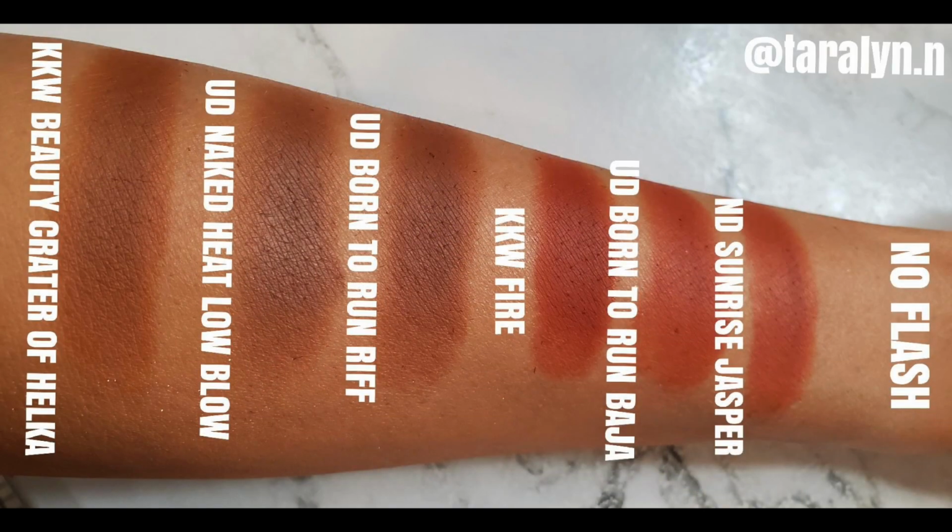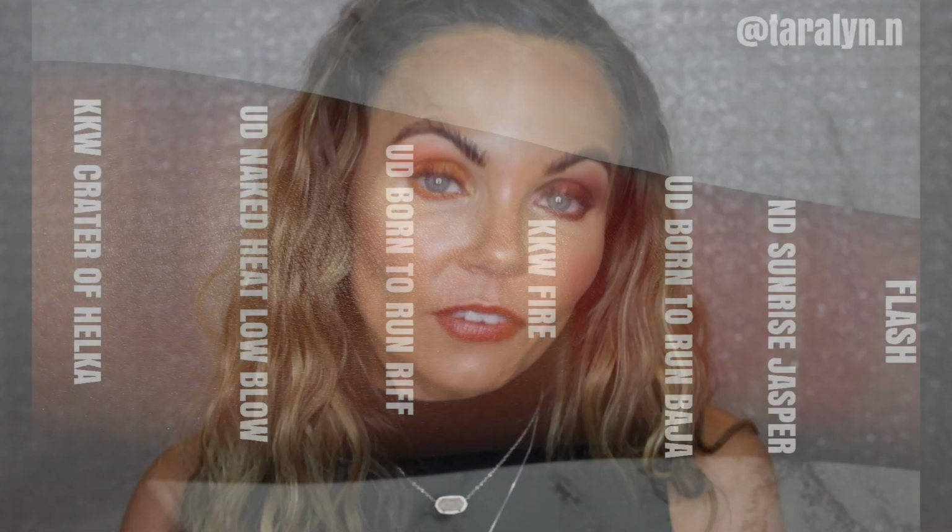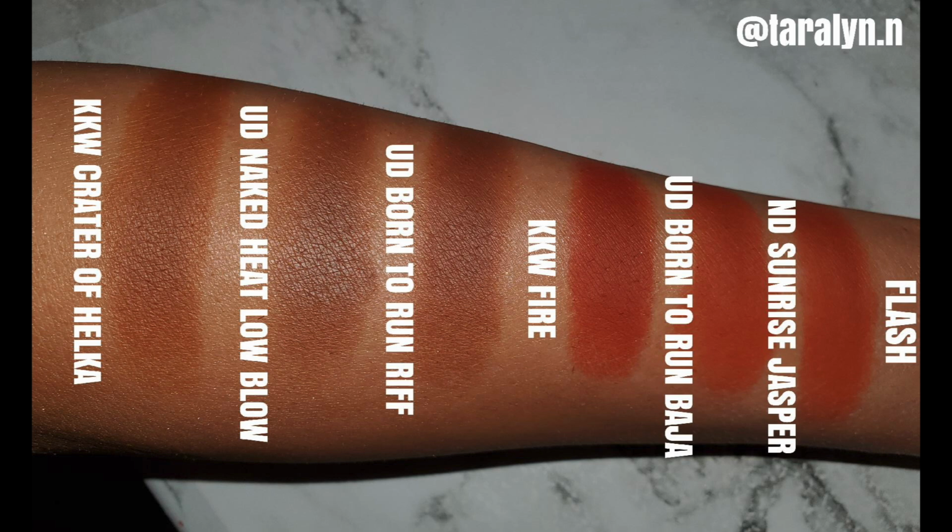The next one is the Crater of Helka, and that is that really soft matte shade. Honestly, it is very similar to the Urban Decay Naked Heat Low Blow and the Urban Decay Born to Run in the shade Riff. As you'll see in the flash, those two are a little bit darker, but it's a normal matte brown. I know that everybody has just that normal matte brown, and I probably could have found that shade in other palettes. I wanted to stick with these palettes just so that I could compare it to these palettes only, in case you have these palettes in your collection.